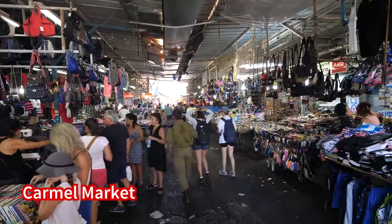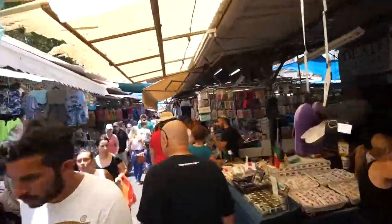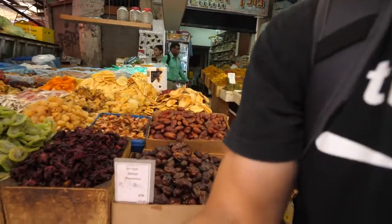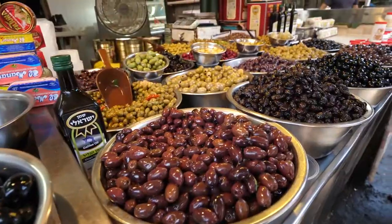Next up, we have walked over to Carmel Market, and this is one of the main central markets, kind of flea markets in Tel Aviv. You can buy everything here from clothes to accessories, and of course there's lots of food here as well. But this is a really nice market to walk around. You can find so many different things here. You walk through first, it's all clothes and some souvenirs, and then finally you get to the food. And now we're in the food section.